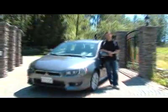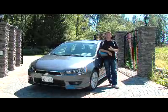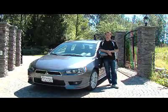We did a segment on the Mitsubishi Outlander last season. We praised it for its standard feature list, well laid out interior, and its fantastic price. This is the Mitsubishi Lancer GTS. It's based on the same platform as the Outlander, and it's here to take on established leaders in its class like the Mazda 3 and the Honda Civic.